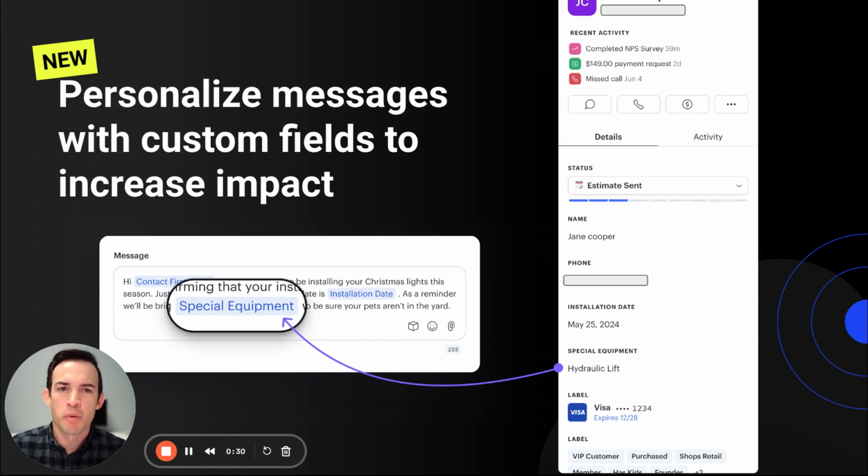It makes your messages more personal, and it can add important context that your customers need when confirming details about their goods or services and so forth they're buying from you. So excited to release this and see you all get started using it.